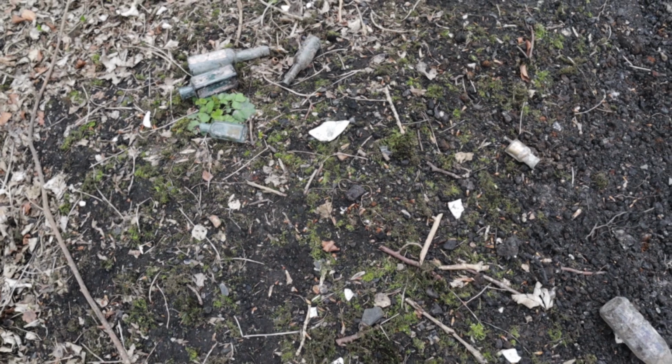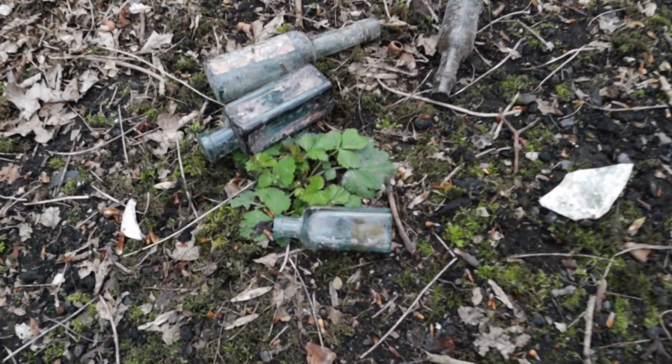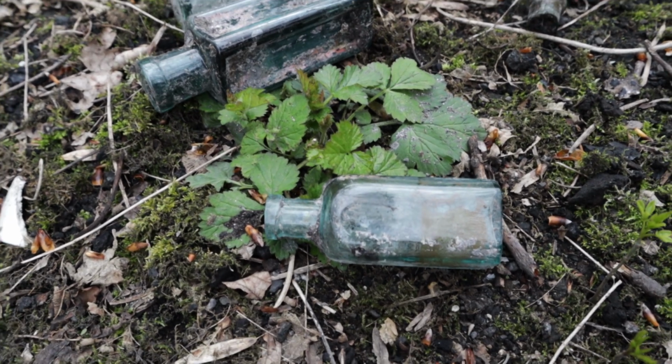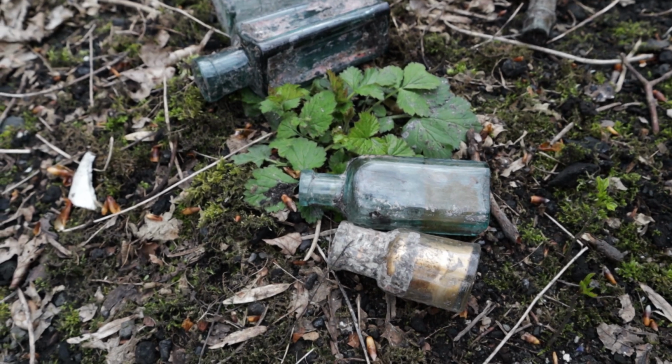Yeah, there's a wee pile of very cool small bottles here, and it's just the kind of size I think we're looking for. This one's probably my favourite one. There's another bottle over here. It looks like somebody's had gold paint in that at some point.